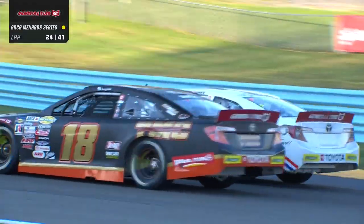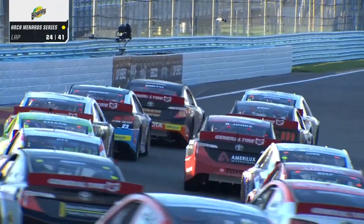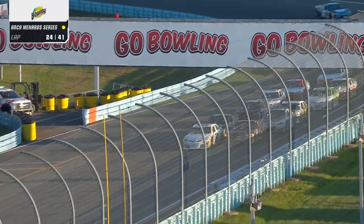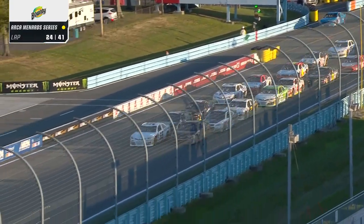Yeah, this is a tough spot to be in as a driver when you're maybe not quick enough to be in that lead group and you're on older tires. I mean, yeah, Watkins Glen's a smooth racetrack, but tires still matter here. So I think right here you got to do damage control as they go green.